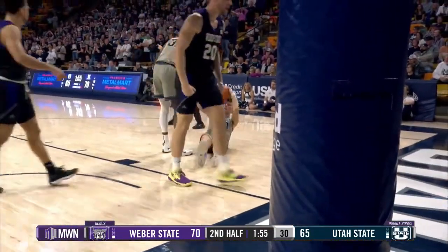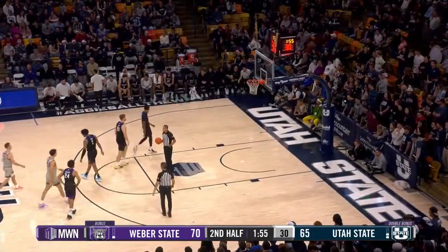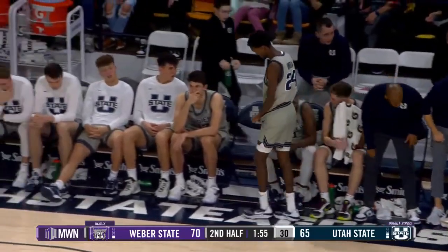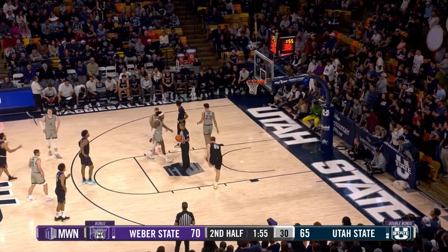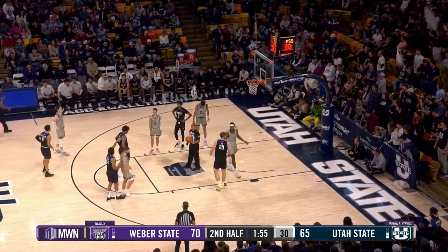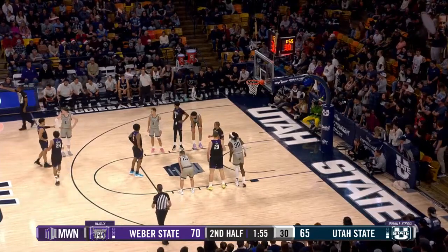Yeah, on that last defensive possession, Shulga and Ryland got mixed up on communication. Both of them ended up going to the baseline, leaving Blanken a wide open 3-pointer. Defensive breakdowns are really costing the Aggies and giving the Wildcats shots, and give the Wildcats credit. They're knocking them down.